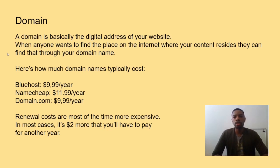How much a domain name costs typically differs depending on where you get your domain. So I have a few examples here. For example, Bluehost, the average cost of a domain name is $9.99 per year. Namecheap is $11.99 per year, and domainname.com is $9.99 per year. What you have to take into account with this, first off, is that depending on what kind of domain you're trying to purchase, the cost may differ. So if it's a domain name that's very common and wanted by a lot of people, the domain name is often going to be a lot more expensive. You even have domain names that are worth up to several hundreds of dollars just to get it. So this is something you're going to have to take into account when you start looking for a domain name.